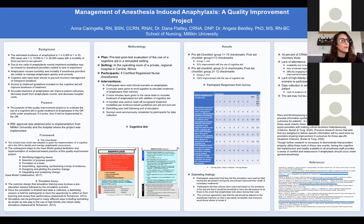Debriefing was held following end of simulation, where a discussion of how the simulation went in regards to treatment of anaphylaxis with and without the cognitive aid. Surveys were anonymously completed by participants for data collection and interpreted by the project leader.